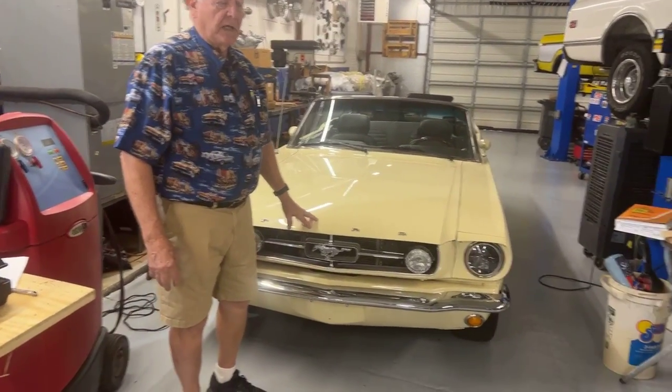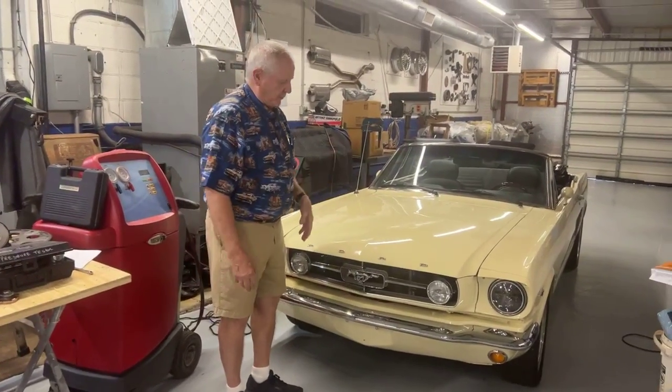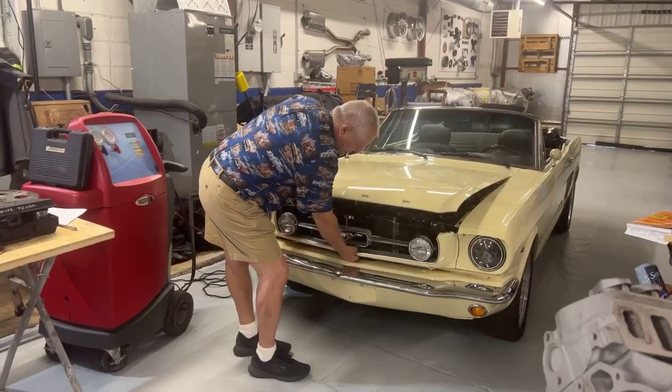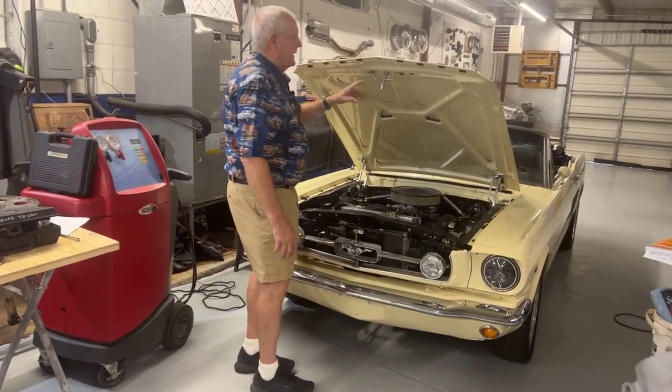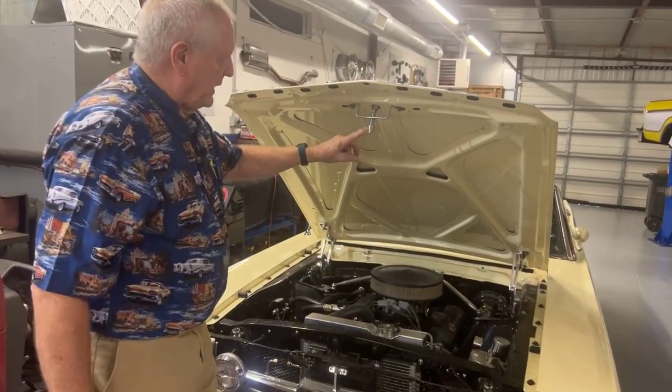Well, let's start with Maxine right here. And one of the very first things I want to teach you about your car is the hood latch. There are hoods that don't stay latched. They fly up while you're driving, cause a wreck, or hurt somebody and cause them to have a wreck. So let's look at that and see what's going on with it.